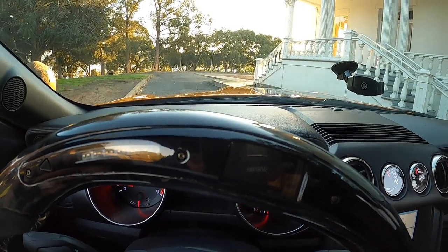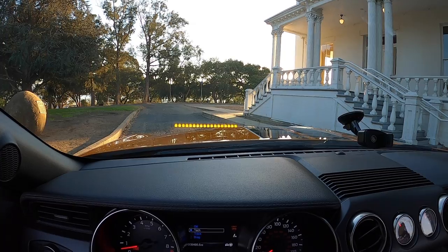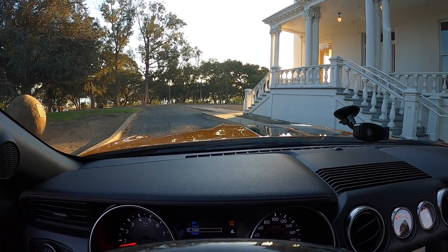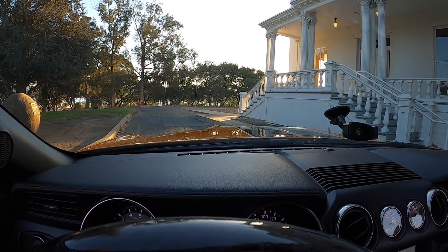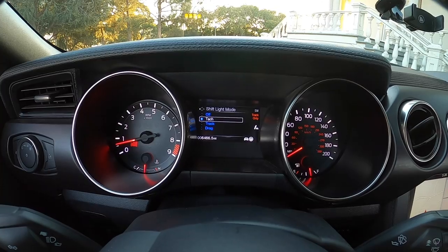Next thing you got is your shifting lights. This right here is your tach mode. It goes from left to right. This right here is your track mode. It meets in the middle, which is my personal favorite. Then this right here is your drag mode, where it just flashes at you when you need to shift. So you can customize that all right here in the options in this menu right over here.